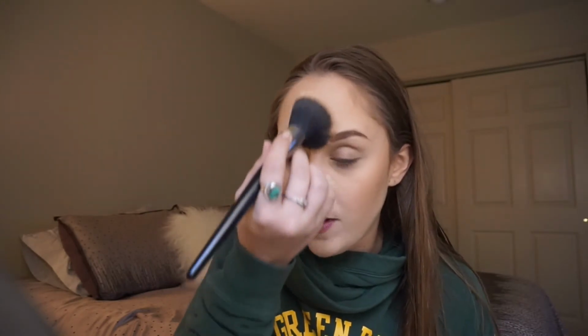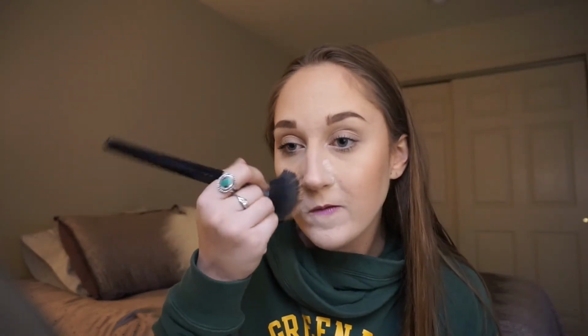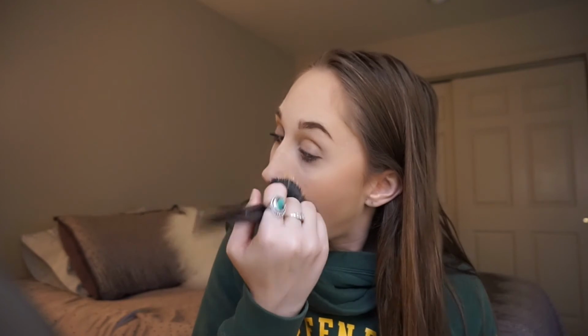I'm just gonna wipe away the excess powder I have from baking. And I just kind of like to use that to help blend out the rest of the face. So, this is the finished look. Could always use more blending. But yeah, I really like everything.